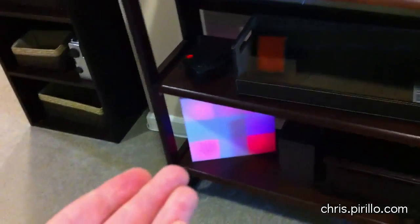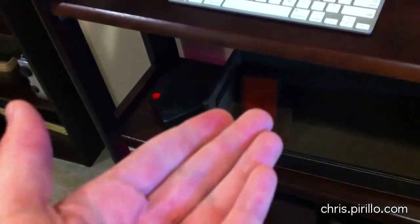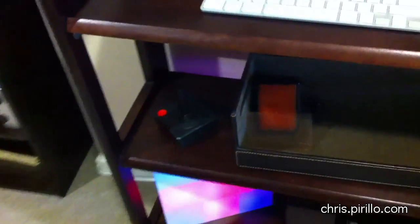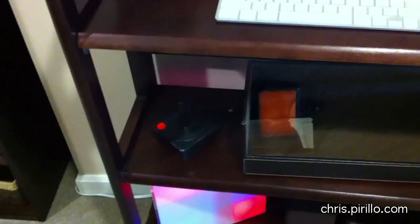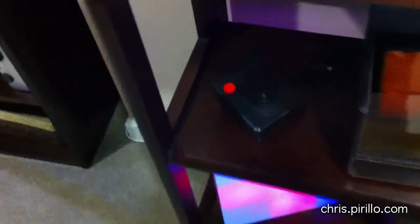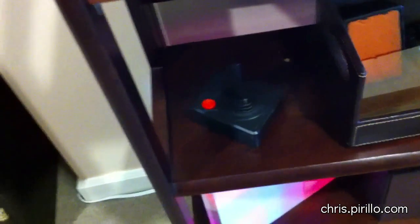Glowing light box cube thing, some LED lamps that would normally, well, I've got the other ones in Vegas, but they are usually attached to a camera. Then I've got a USB Atari joystick. That was kind of fun to put here in the entrance of the home office.